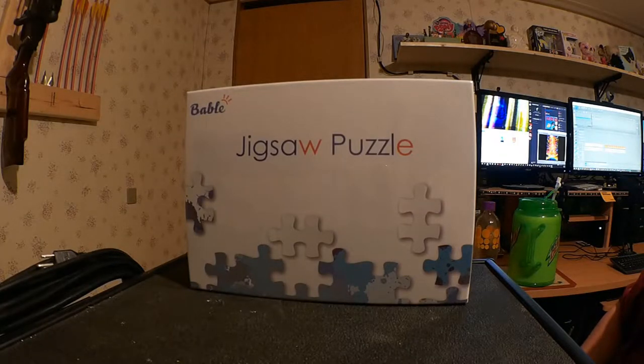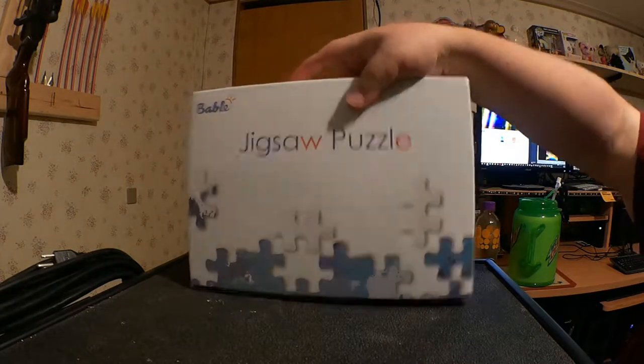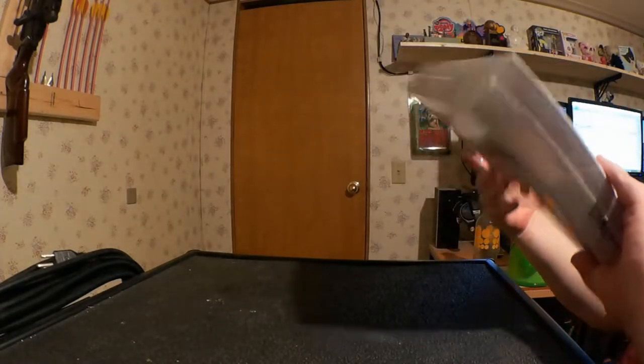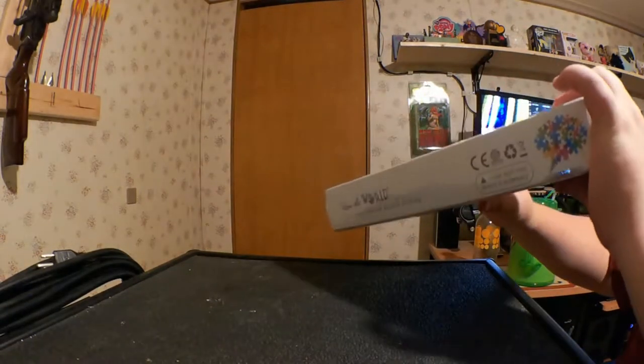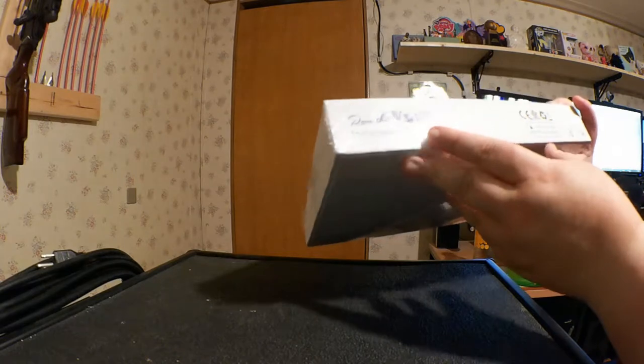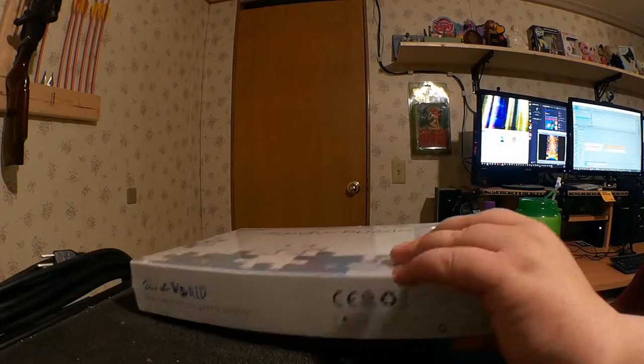So here's the box the puzzle comes in. Bable jigsaw puzzle. Not a whole lot on the box. There's no picture outside the box, but it is Eiffel Tower, so let's get this thing open.